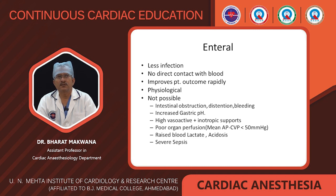Second thing, it is physiological, but not possible in some patients, like intestinal obstruction, or patients having gaseous distension of the gastrointestinal system, having ileus due to ischemia or poor potassium, hypokalemia, having inflammatory setup due to low perfusion pressure. All this can lead to dysfunction of the GI tract. There could also be infection, like anaerobic bacterial colonization, which can occur in the gut and lead to gas formation.